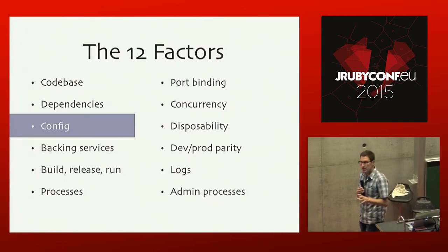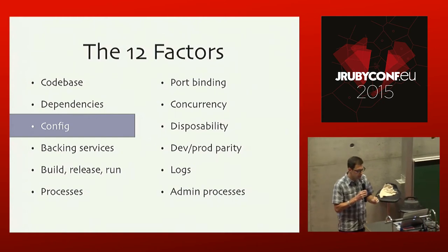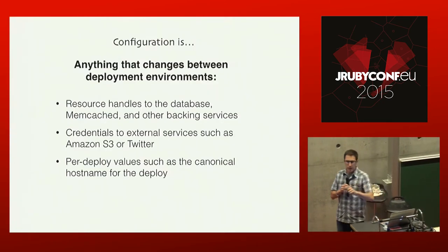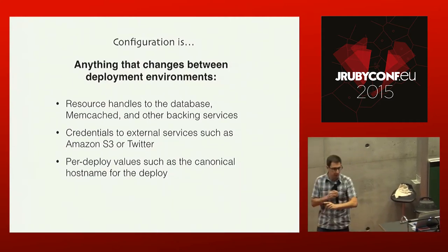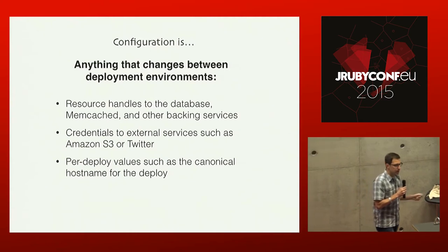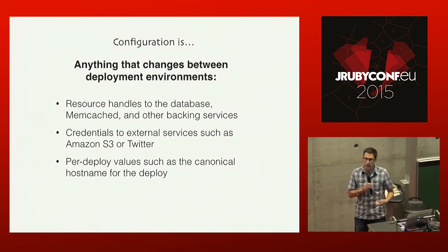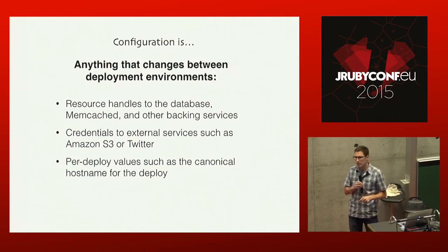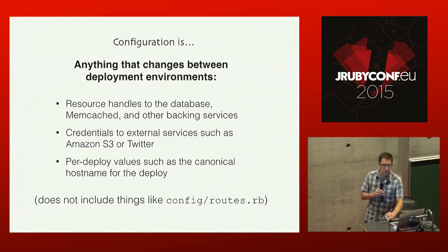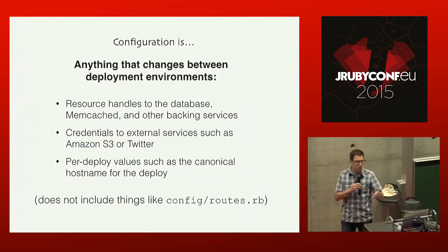All right, so dependencies are a type of configuration. That brings us to the next one. But they're not the kind of configuration that the 12-factor app talks about. The type of configuration the 12-factor app talks about is anything that changes between deployment environments. So things like resource handles to the database, memcached, credentials for Amazon, Twitter, and then per deployment values like hostname. So this does not apply to dependencies or maybe your config routes.rb, things that stay the same through different environments.